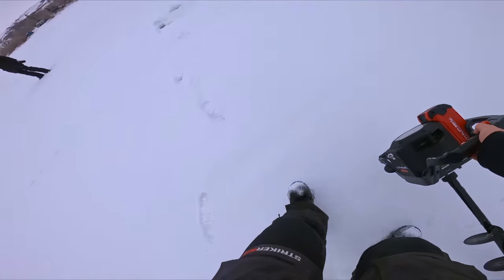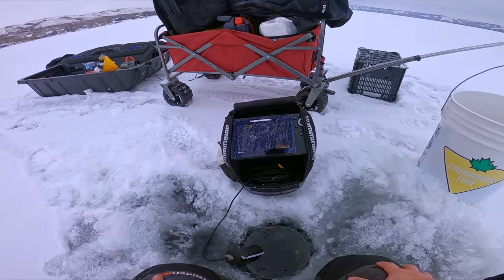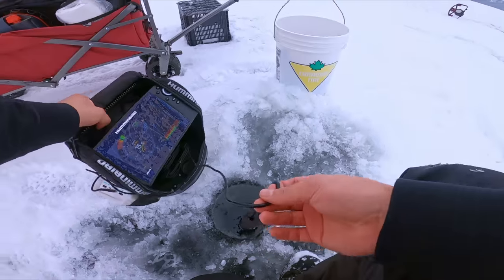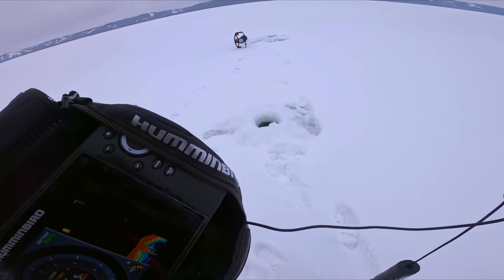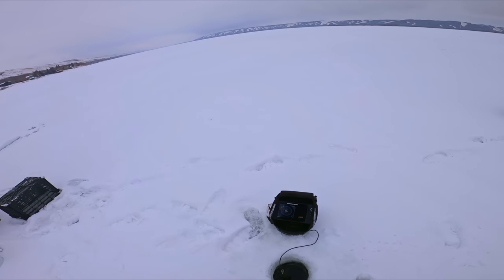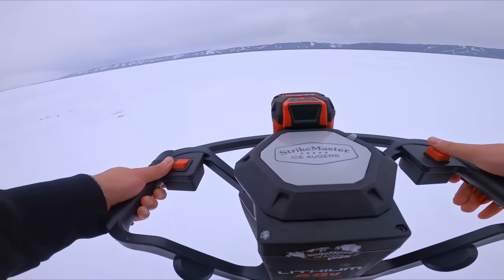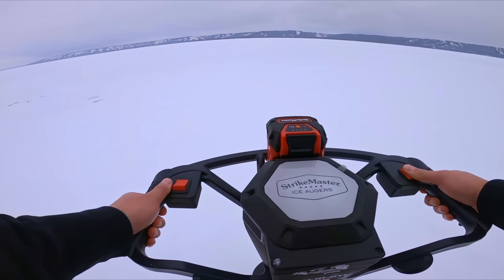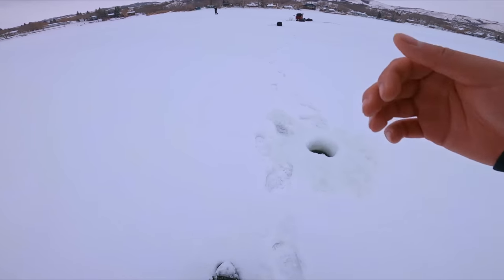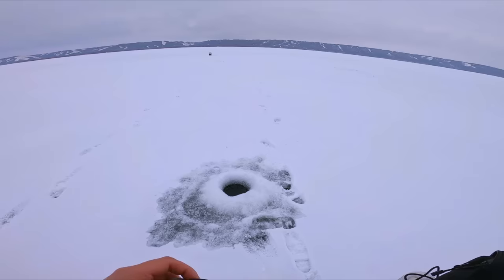Three holes. 15 feet. Only 15 feet. And we're not marking anything. Okay. Next hole. But this hole will be a good one for the prime time period. 16.5. I guess we're gonna keep drilling. Okay. Working to get a fish. You can get lucky, but for the most part, you gotta work it.